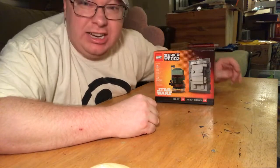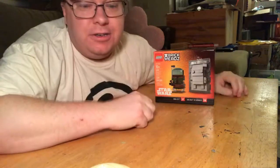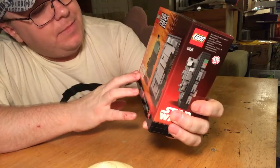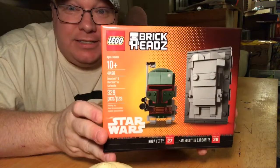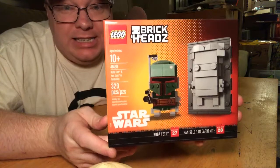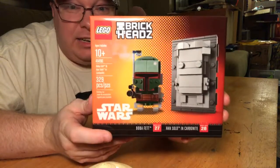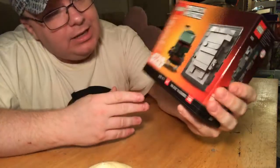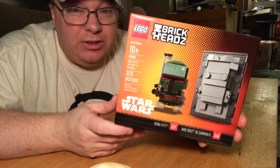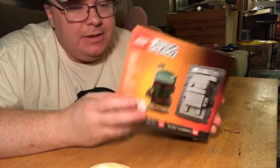But I wanted to get on and do a little streaming today because I just got an exclusive, rare new Lego set. This is set number 41498. This is the Lego Star Wars, part of their Headz line. This is the New York Comic-Con 2017 Headz of Boba Fett and Han Solo in Carbonite. This is an exclusive set, like I said, only available at New York Comic-Con 2017. I don't know how many copies or sets of these were made, but it is pretty limited.